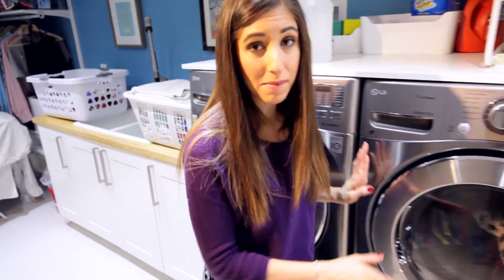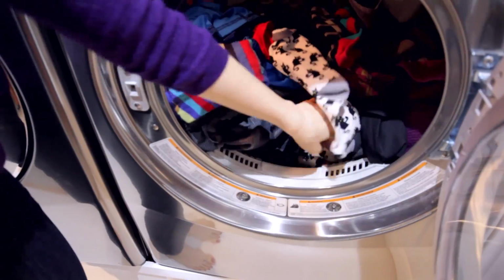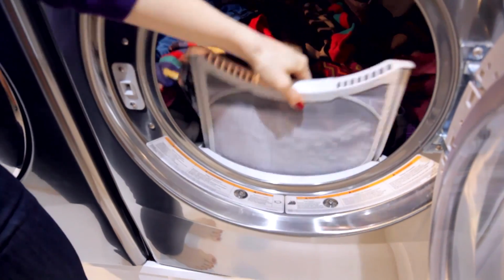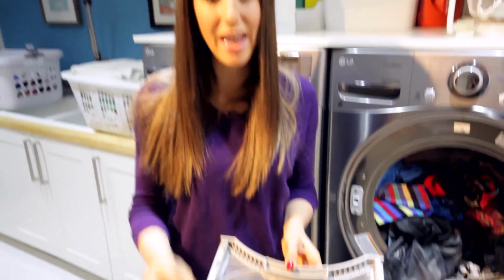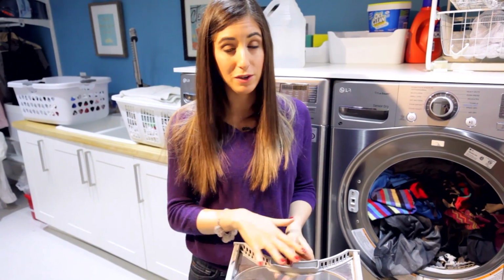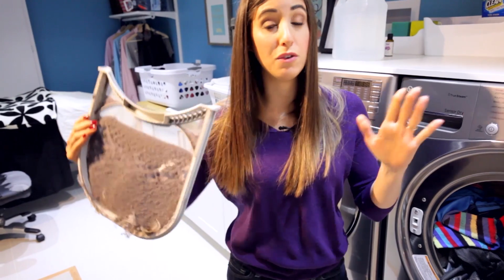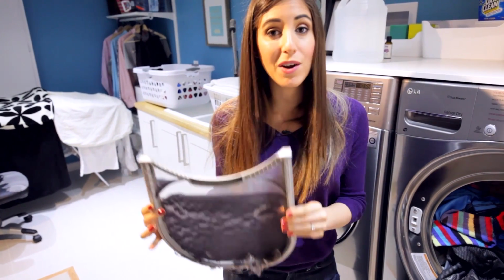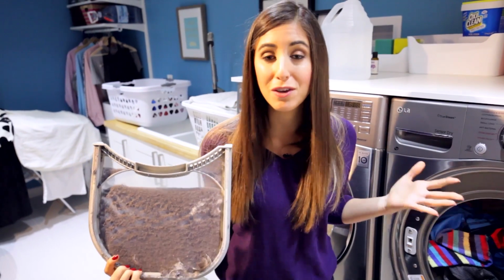Clean your dryer trap. One thing that I want to remind you about, I know you know, but I just have to tell you again. It's really important to make sure that you clean out your dryer trap each and every time you finish doing a load in your dryer. Reason being, all of this lint can not only lead to dryer fires, but it also reduces the efficiency of your machine to actually effectively dry your clothing.